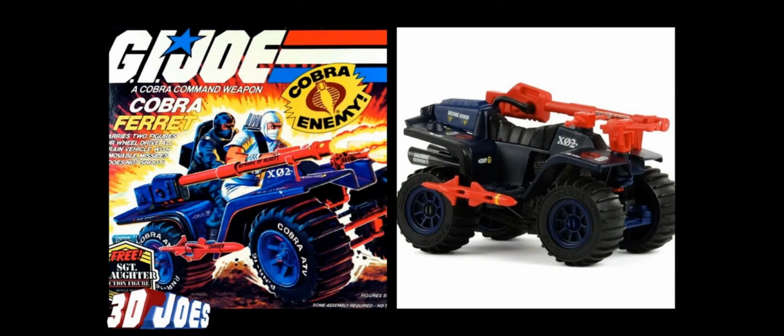Of course, we did get the name only reveal for the Cobra Ferret. This is an amazing item as well, too. This was great. It was priced affordably back in the '80s. And whether you watch the Dreadnoks ride it in the Temple of Darkness or the Crimson Twins, or even going back to the original box art with Storm Shadow and Firefly, this is a great item. From the rubber tires, the working steering column, the cannons, the laser rifles, and the missiles. This is just a home run item. I can't wait to see what the Joe team does with this, just to upgrade it a little bit more and to make it Classified style, if you will.